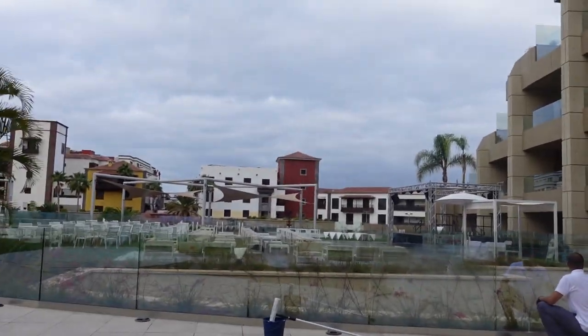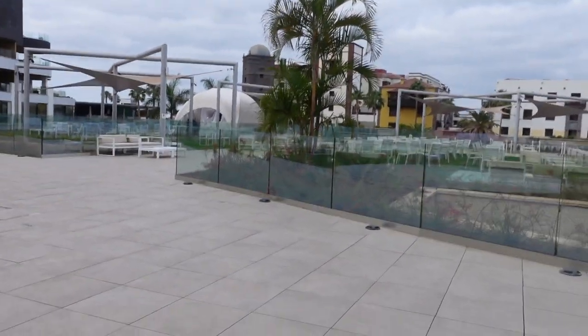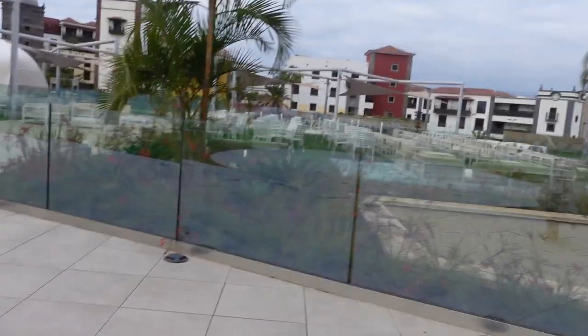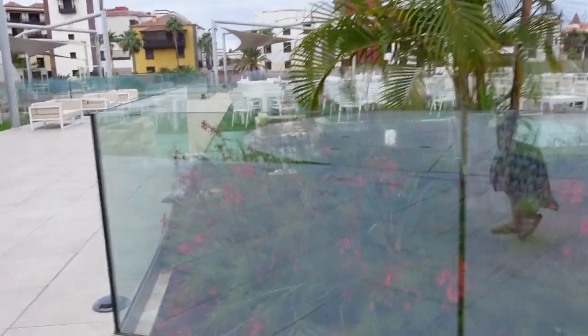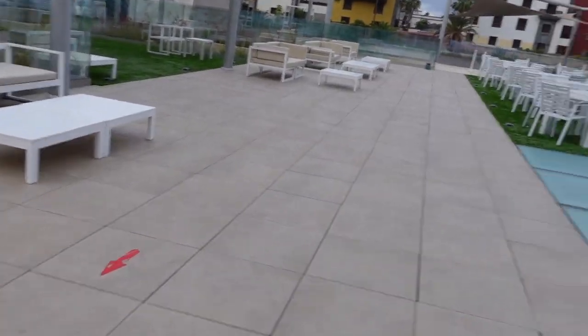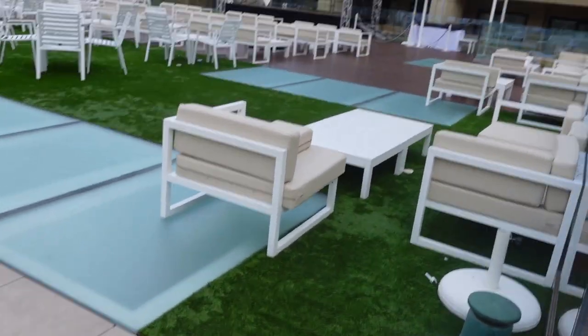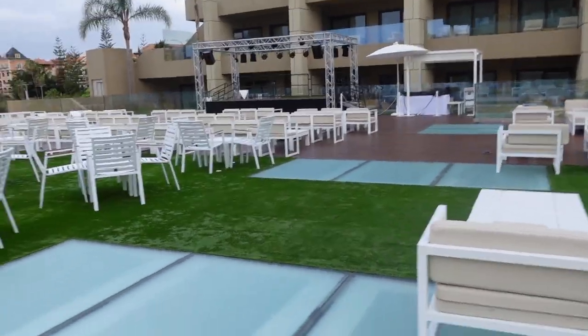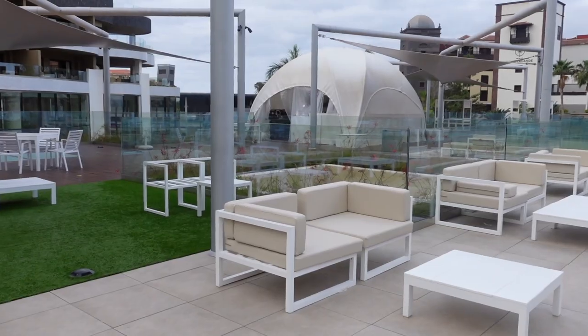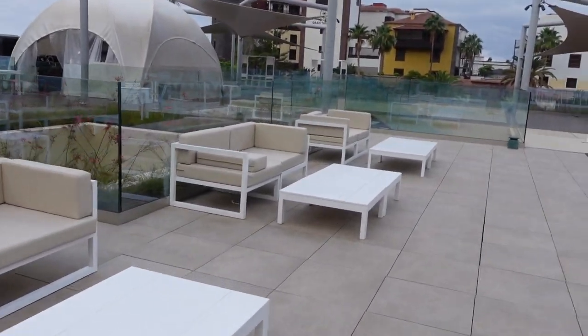So as you can see, it's very quiet out here this morning, but this is where the entertainment is at night. Look how much pride they take in the work. It's literally cleaning each glass panel. It's just so tidy, so nice. So this here is the entertainment area, so you come out here at night. That pop-up thing turns into a little bit of a bar. Again, you can put the drinks on your room.